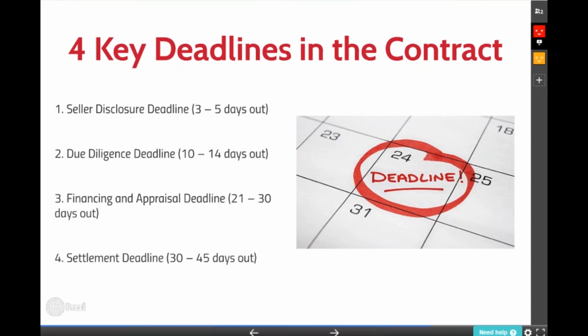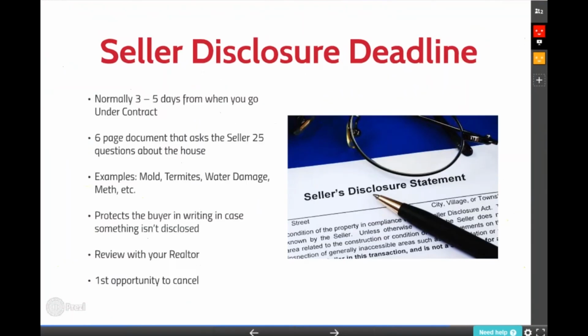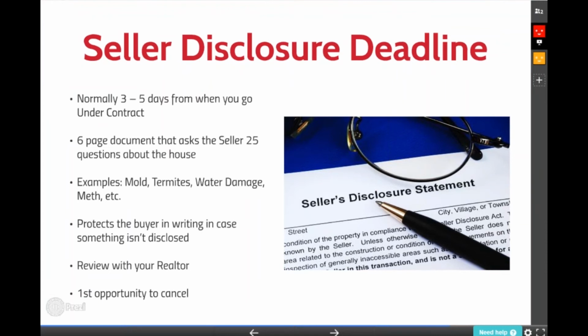First, the seller disclosure deadline. Now this, as I mentioned earlier, typically lasts about 3 to 5 days in. And during this period of time, the seller has an obligation to provide you with some specific information. The first thing that we're looking for is what is called a seller property condition disclosure form. This is a 6-page document that asks the seller to address 25 questions related to the physical condition of the property. It covers everything: foundation, roof, exterior, interior. Have they had any challenges with water damage, with pests, etc.?